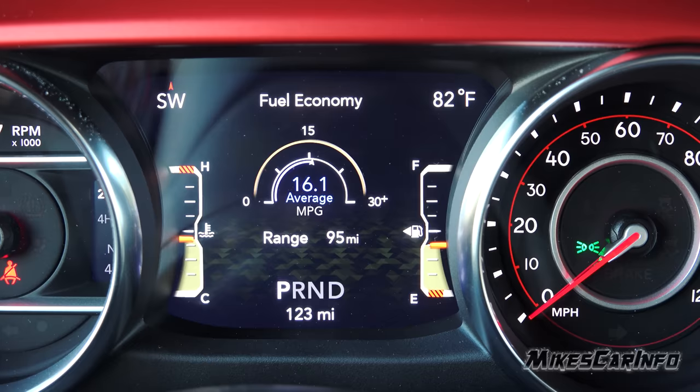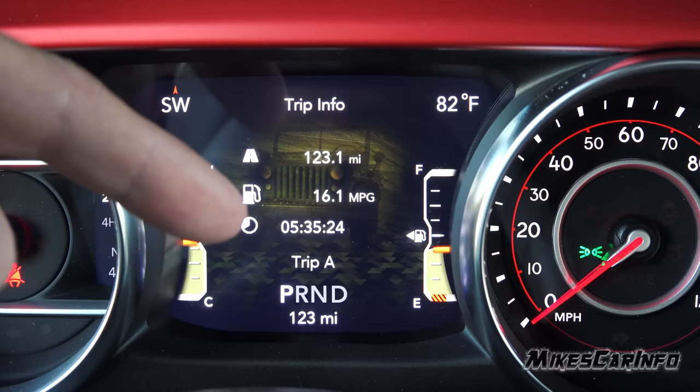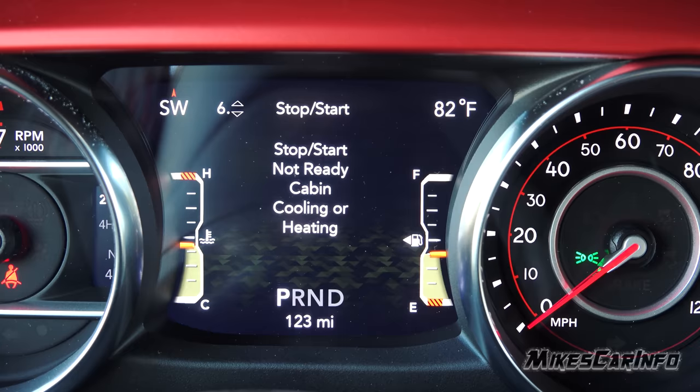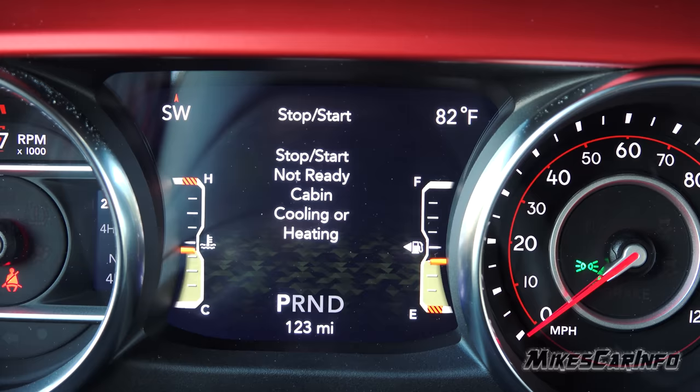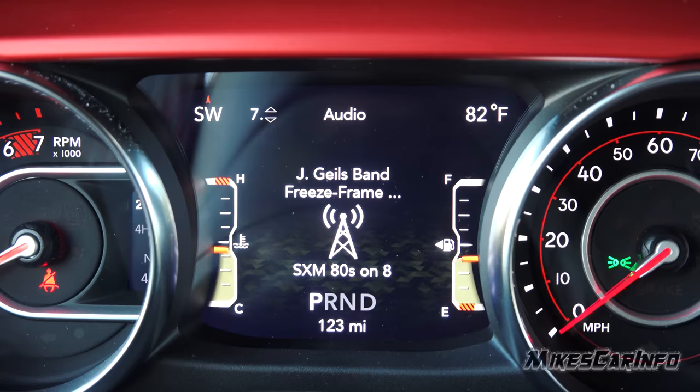Scrolling down again is your trip. So you have two trips, A and B. There, you can reset those independently as well. It shows your time, your distance, and your average miles per gallon. So you can reset those independently depending on your needs. So this is the status of your stop-start feature. This actually turns the engine off at certain times to save gas, is what the claim is. You can turn this off if you want to when you get in the vehicle, and I'll show you where the button is. This is what your radio is doing.